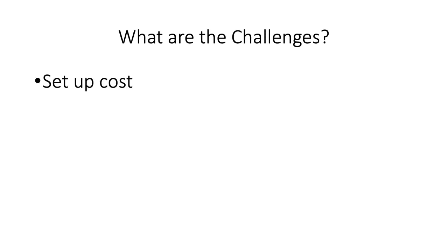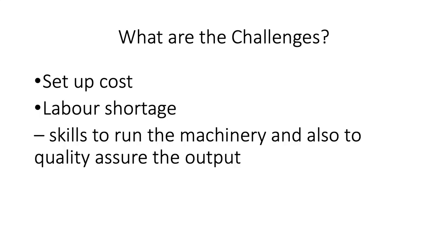And the challenges? Well, it costs a lot of money to set this up. Whilst the buildings themselves may be cheaper, it's not cheap for the company doing the building to get themselves started in this. There's a general labour shortage in the construction industry anyway, and there's a particular labour shortage for the people able to do this. And of course, you can't just set up your machine and let it go. You've got to check what it's doing is up to standard, and you need people to do that.